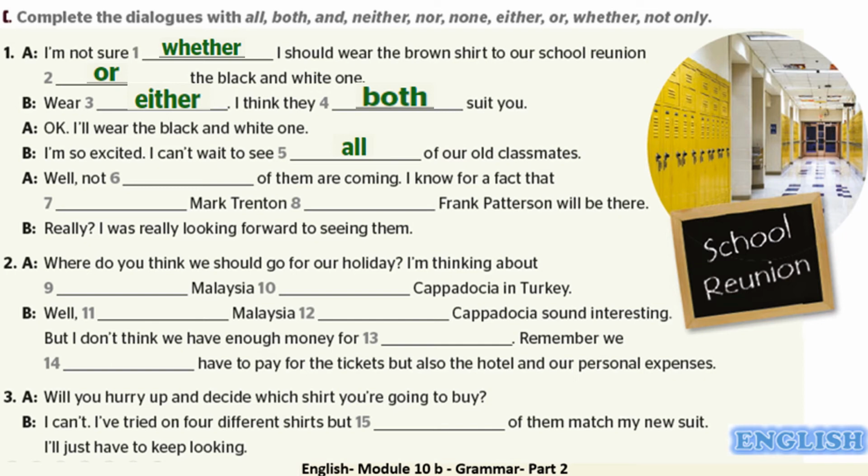Well, not, number 6: Not all of them are coming. I know for a fact that neither Mark nor Frank will be there. Neither... nor, negative meaning, but affirmative sentence, remember. Neither Mark nor Frank will be there. Okay, let's go to another short dialogue.